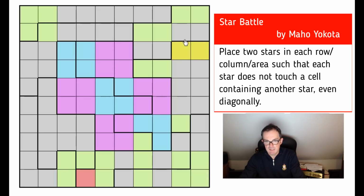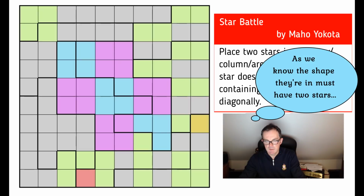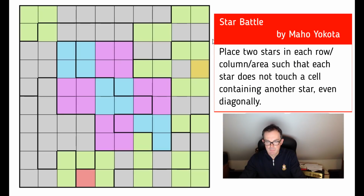And this propagates down the grid, look, because we know that this is a continual sequence of 2x2 areas which contain stars. So this area must be green. There must be a star in one of these 2 squares, so this square here cannot be a star. Now, what could we do next?